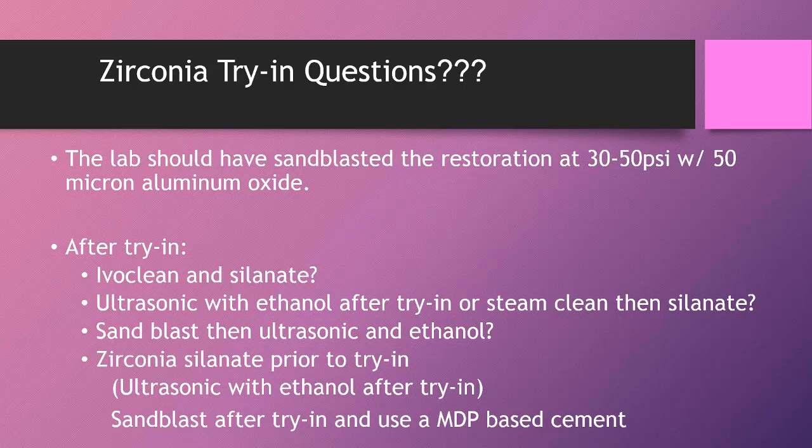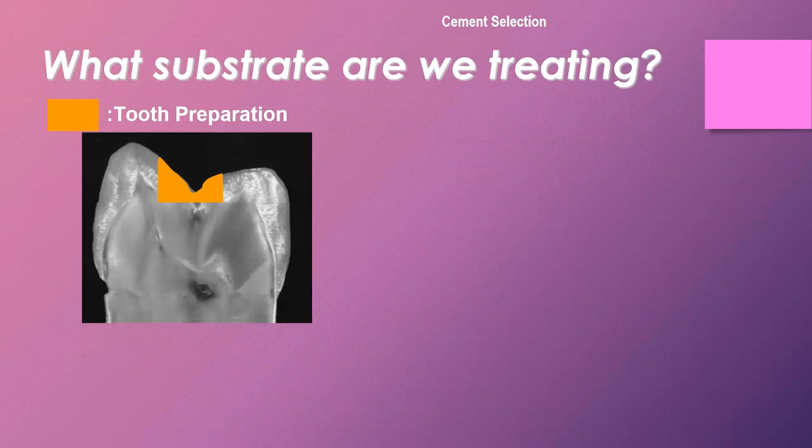Do you do your ultrasonic, stick it in ethanol, and have it ultrasonic or steam clean, and then silane it again? Or do you sandblast it? Or do you silane it after the fact? Or do we use MDP-based cements? There's all these different possibilities that everyone's talking about, and it gets very confusing. All of these are plausible answers. But which answer could be the easiest becomes the biggest question. Let's look into this. Let's talk about this more.